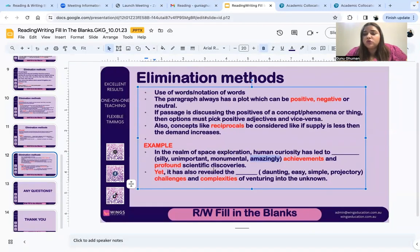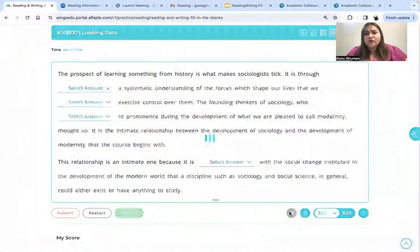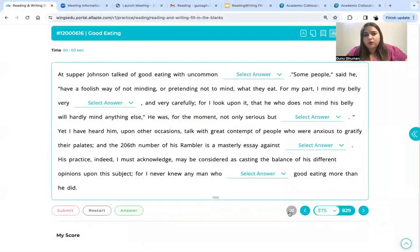Yet it has also revealed the dash challenges and complexities. Now, what are these? These are negative words. So can we say simple, easy? No. Daunting is something that you can use because daunting is a negative word. So you'll have to see the notations of the words as well to understand the concept. We will try a few questions again to see if that works.